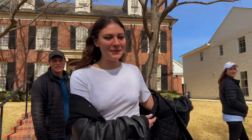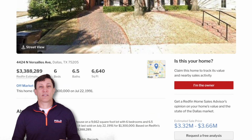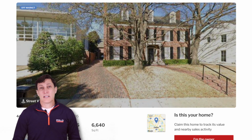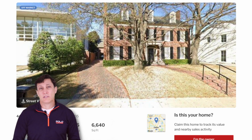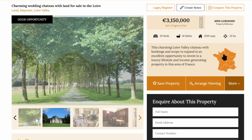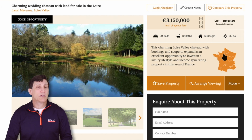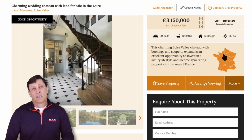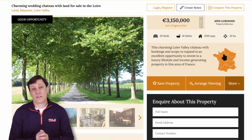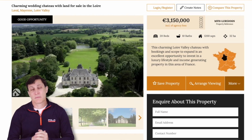This is a typical American home. This house here that Jaden points out, it's 1.3. It was sold in 1991 the last time, but it's currently around $3.3 million. In France, you get a similar house around that kind of money. You're gonna get 32 hectares, 10 baths, 20 bedrooms, a pond, extensive trees and forests, areas that you can use for entertaining. So it's a better deal than the Highland Park one.